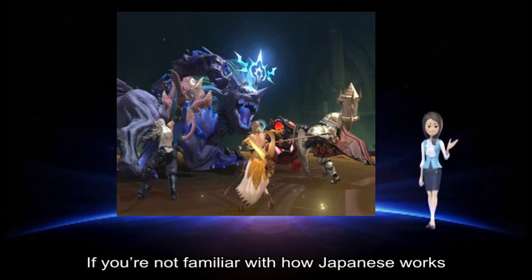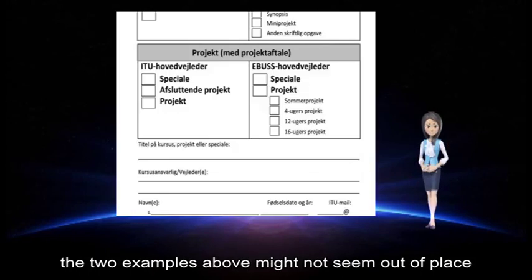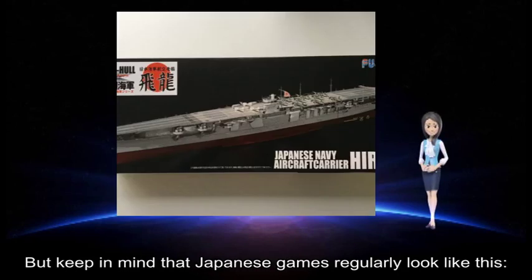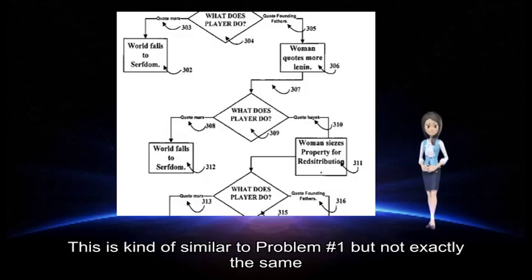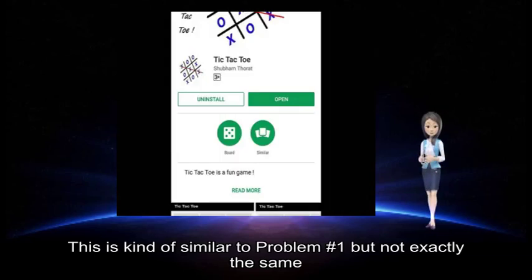If you are not familiar with how Japanese works, the two examples above might not seem out of place. But keep in mind that Japanese games regularly look like this. Lots of English on this selection screen. This is kind of similar to Problem Pound Key 1, but not exactly the same.